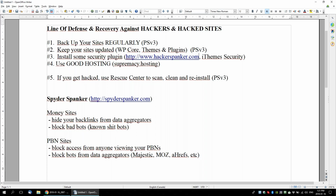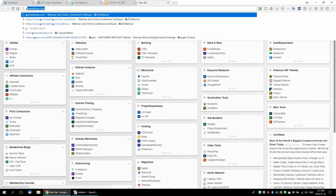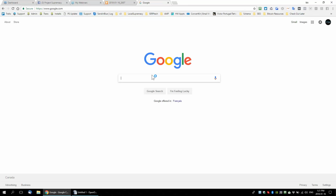So the cons, I don't see a con at all using Spider Spanker on any site. It's only going to help your sites. The con to using htaccess is that if you put one period in the wrong place, you're going to break your site. So if you ever decide to go the htaccess route, I highly recommend that you learn how to use File Manager inside of your cPanel and rename it to htaccess.backup or something.